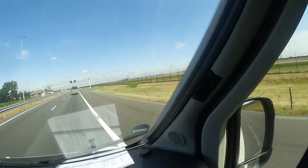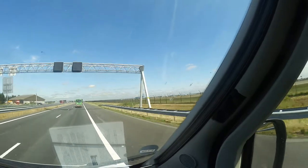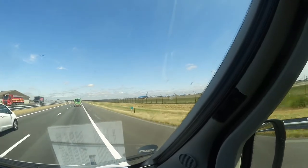It's always good to know where to go and not to make the signs confusing or anything like that. No. This is how fast we are. We're literally faster than a plane taking off. Go, go, go!